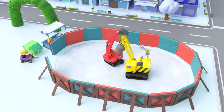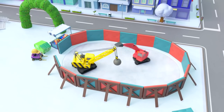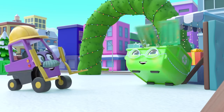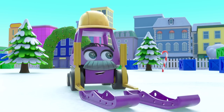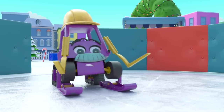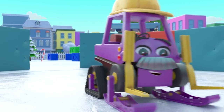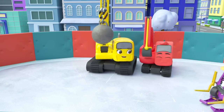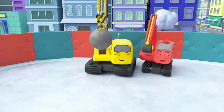Now the ice rink can be finished in no time. Digley and Dazey are having fun skating on it. But what's this? Skates? Now Mr. Rubble can join in and skate too! Whoa there! He's got it! It's so much fun to go ice skating!